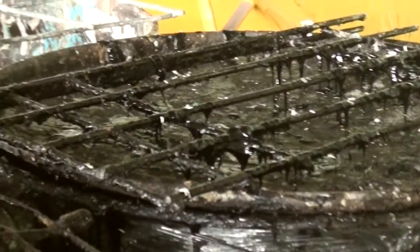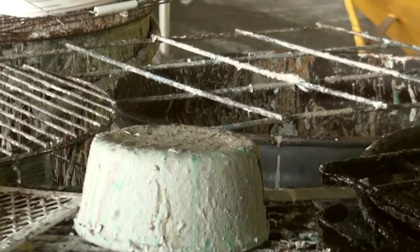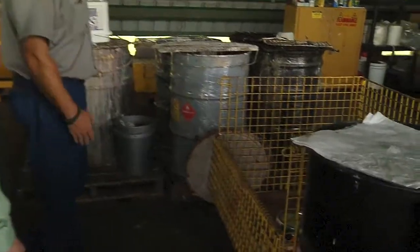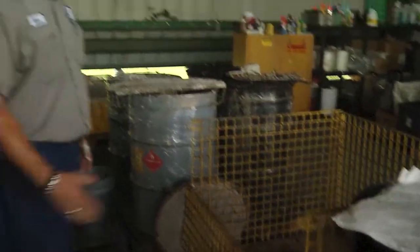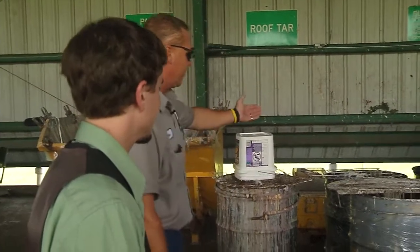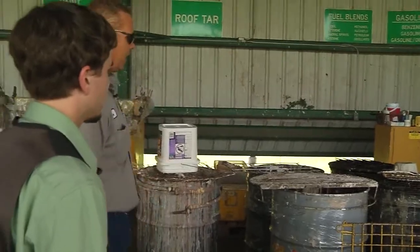This is our paint processing area. Like we said, we segregate the material, we put the paint into the basket, and when we can get to process it, we do. We pour up our mineral spirits, our solvents, our used gasoline, which gets taken by our oil recycler. We have separate drums for latex paint, solvent-based paint, roof tar, and grease.